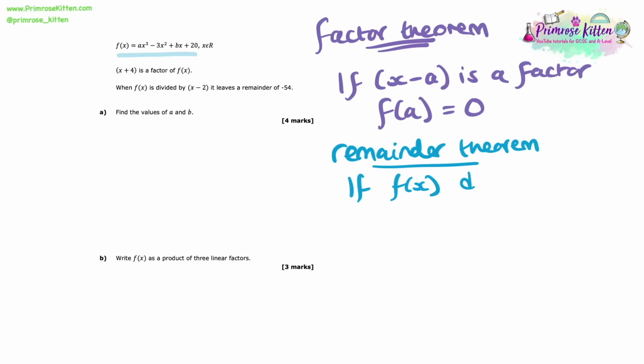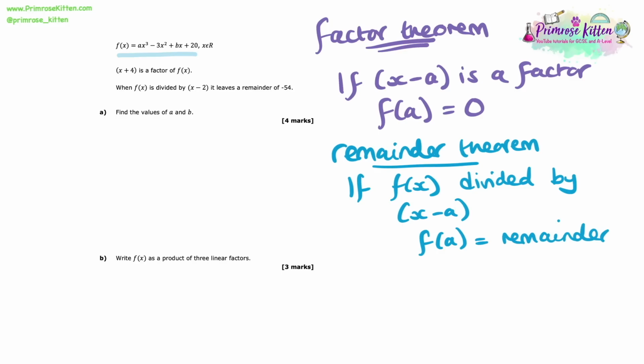So let's remind ourselves of what the remainder theorem is. If f of x is divided by some factor, let's call it x minus a again, then f of a would be equal to that remainder. Now, these are two really important facts which are critical to this question, so if you didn't know them, make sure you make some notes on them now. But let's first look at this statement that x plus 4 is a factor of f of x.